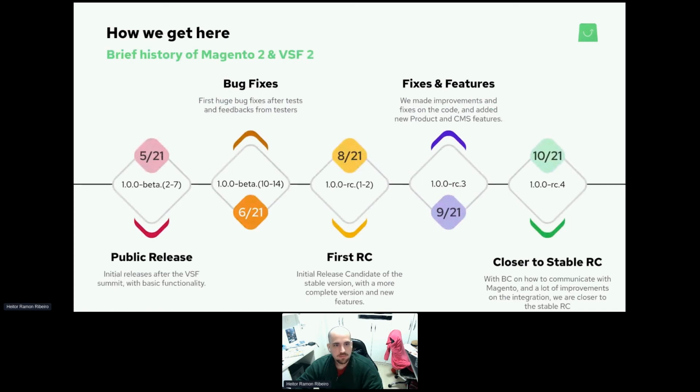So let's talk about Magento and Vue Storefront 2, a brief history of how the Magento 2 and Vue Storefront 2 integration started. Right in May, after the Vue Storefront 2 summit, we released our initial beta with just some basic functionalities working, but it was working and could be used as a proof of concept for some stores. And in June, a lot of bug fixes were made by our developers, and I have to thank all the reporters for those fixes. So in August, we could release our first RC version.